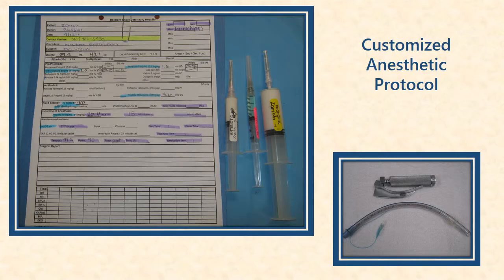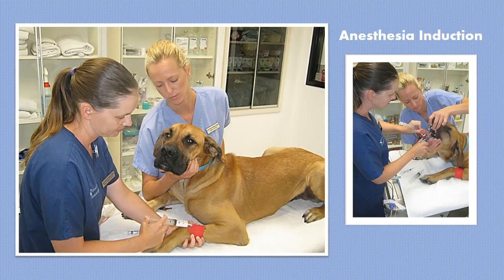The doctor will indicate which medications are appropriate for the patient based on their weight and previous medical history. The technician will then prepare and label them for that patient. When the doctor is ready to start the procedure, a registered veterinary technician will administer the anesthetic induction medication through the IV catheter to sedate the patient. Sedation is necessary to properly place the endotracheal breathing tube in that patient.